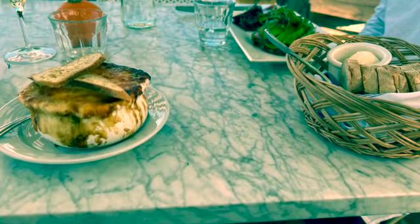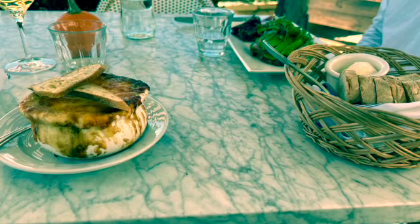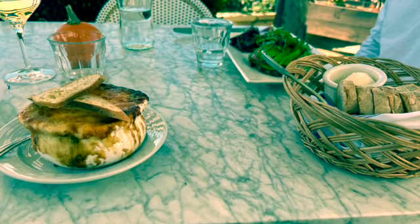Here we are at the Blue Moon French Cafe, where we enjoyed the afternoon. I had my French onion soup, and Eric had a really beautiful avocado sandwich. Enjoyed that a lot.